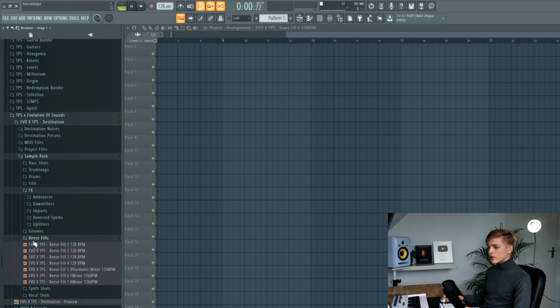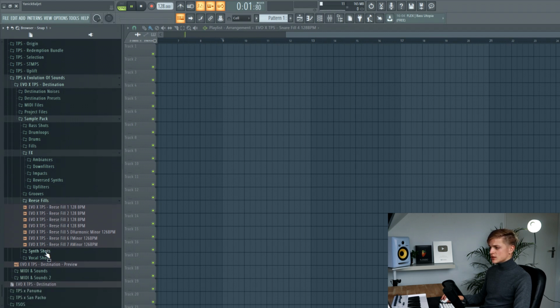We also have some crazy reese fills in it. You hear those a lot in stomp style nowadays. And we are pretty happy with the end result of these ones. So they sound like this, for example.